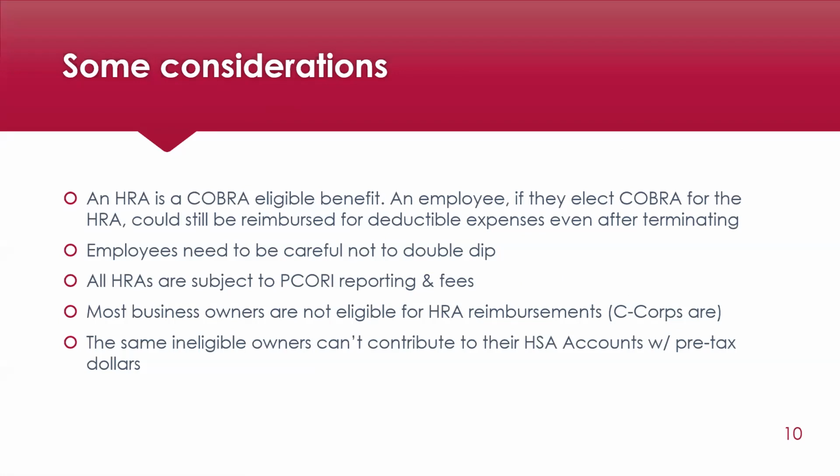Some considerations. The HRA portion of the Super Combo is a COBRA eligible benefit. If you are a COBRA eligible employer, you'll have to offer this benefit to ex-employees. While that may not seem attractive, it comes at a cost. Ex-employees are required to pay a COBRA premium to stay on your HRA plan.